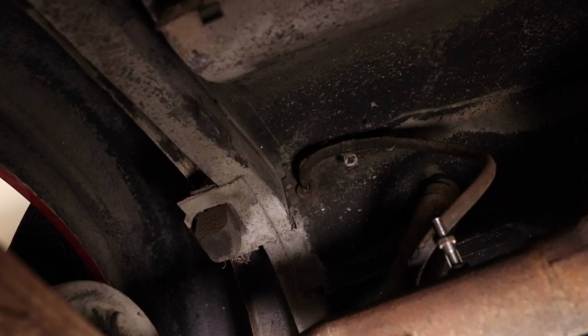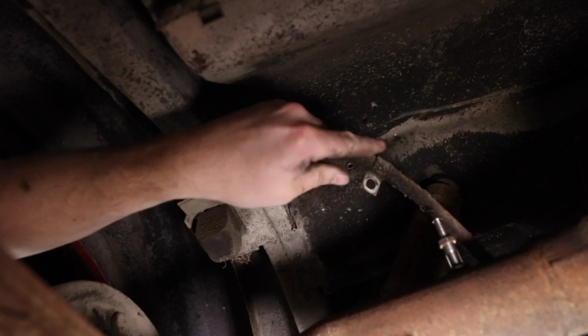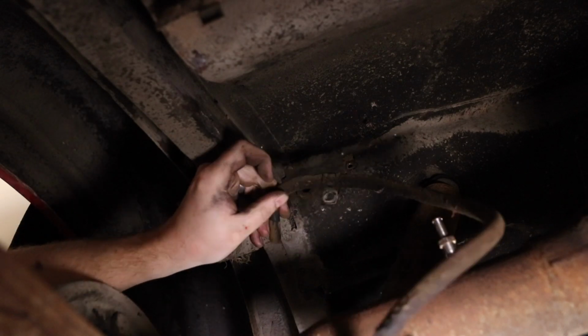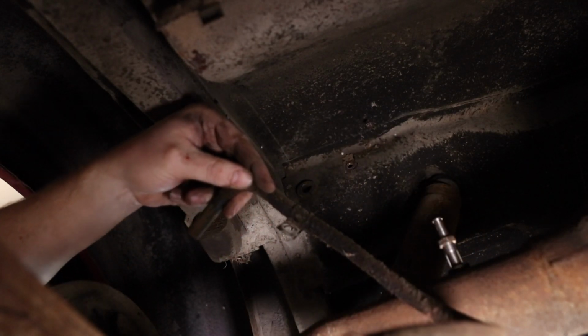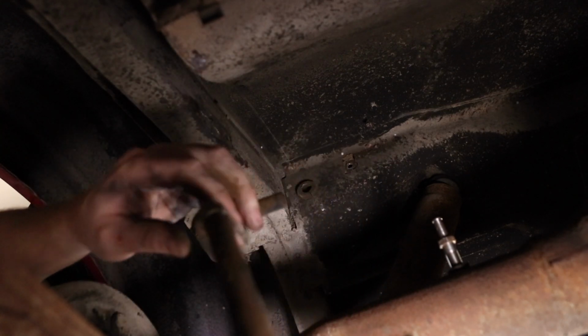Alright, so there's that. Now this should just, boom, just like that. So this is just a regular hose. Nothing fancy. I'll be able to replace this. Again, this one's all brittle and junk too.